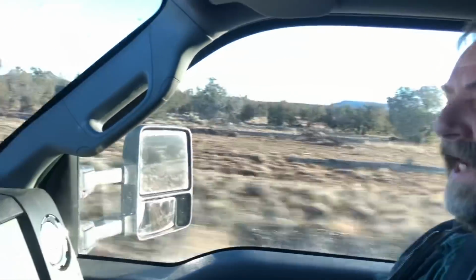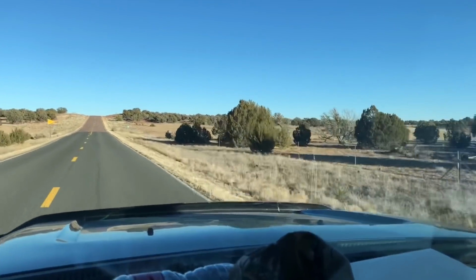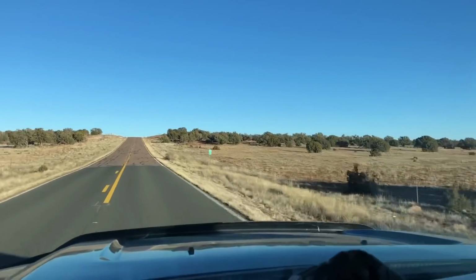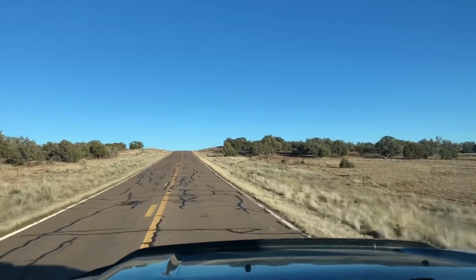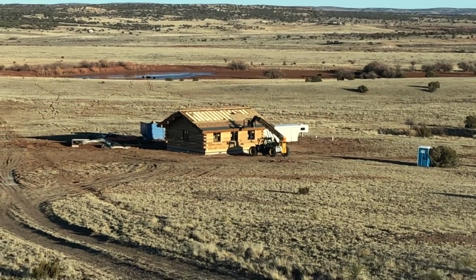I think we can do it. Yeah, we can do it. We're gonna power through it. Whatever it takes. We want to get home, so we're gonna finish it up tonight and head home in the morning. That's what we got left. The other side is done. So 8 more sheets of OSB and we're all done.